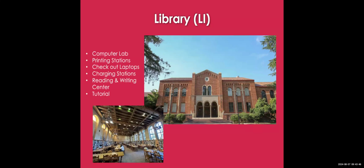In the library, we also do tech loans. If you need a laptop to do your coursework, you can always go in here and check out a laptop. You just need to bring in your student ID number and a form of identification. And then in this library, we also have our Reading and Writing Center. They can help you brainstorm an essay, create an outline, or even just help you read your assignment so that you understand what they are asking of you.